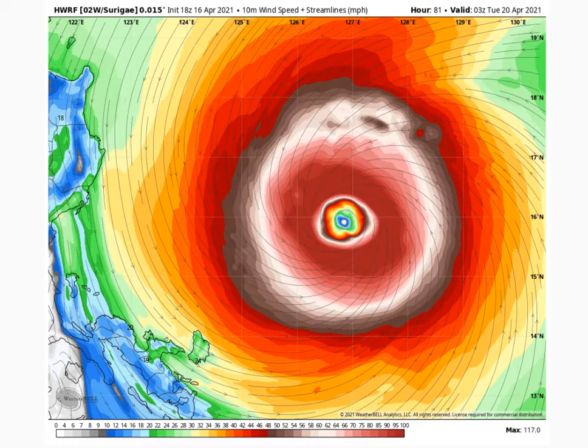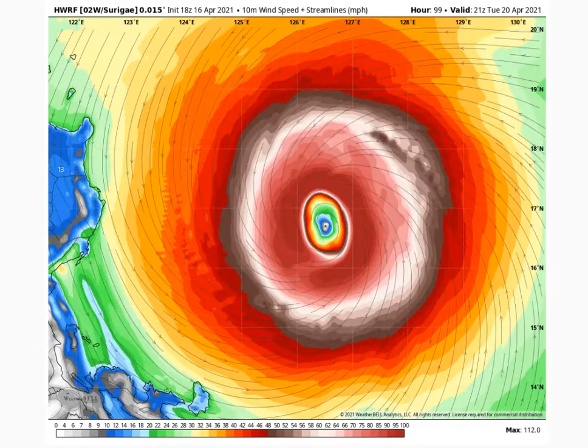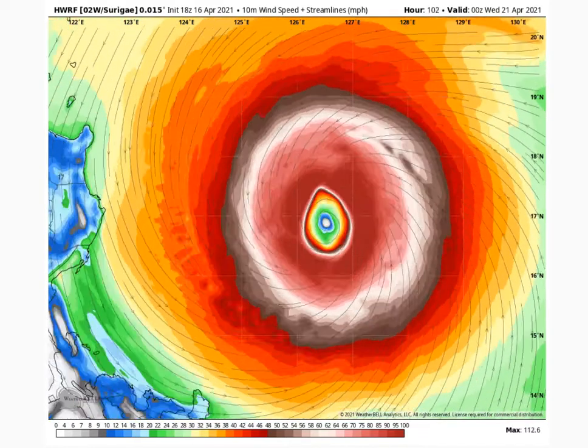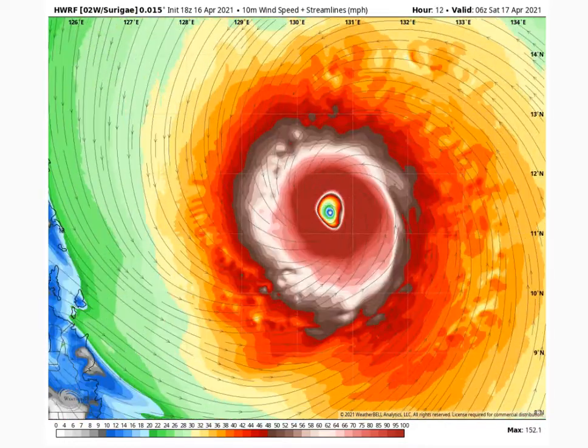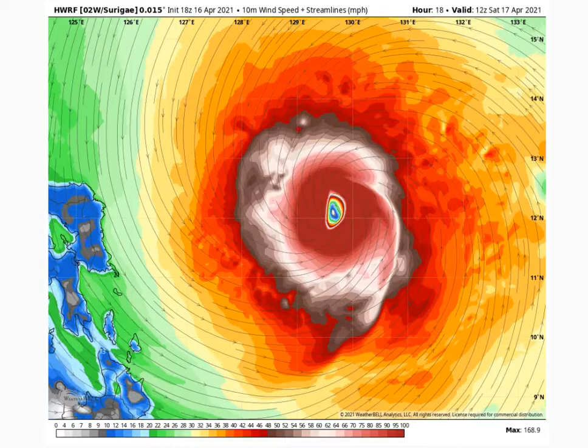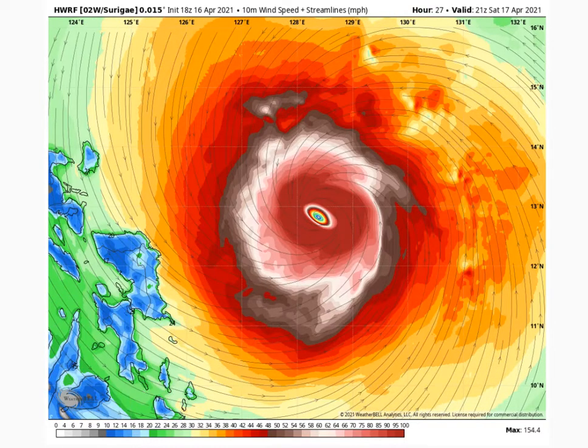It's going to gradually weaken as we go up to the northern portion of the Philippines in the cooler waters, getting to 119 miles an hour there, 117, 112. So it's going to rapidly decrease in strength here, but we're definitely looking at possibly a peak here. Let's see the peak, what they're showing here. Actually getting up to 168.9 miles an hour. So that's way past Category 5 or minimal Category 5 winds there.